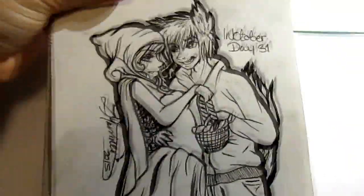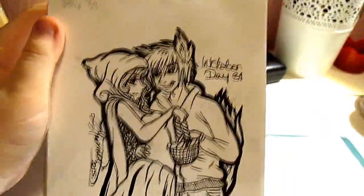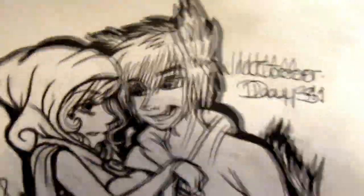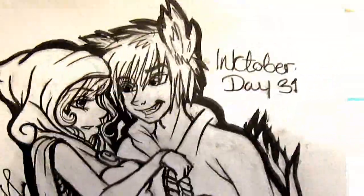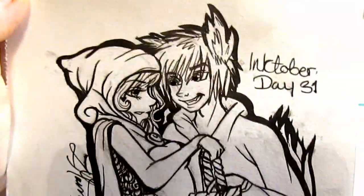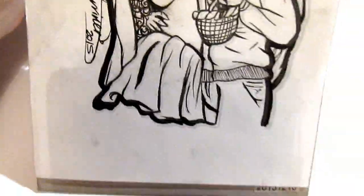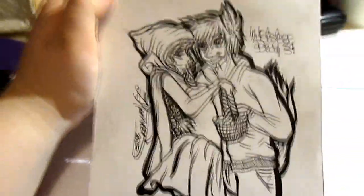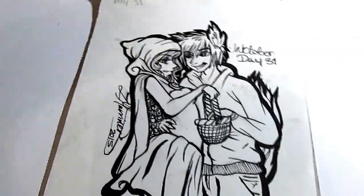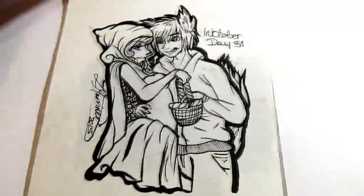It's so adorable. Okay, so the final one, the one I had sketched but didn't do straight away, is this one. It's basically Loki and Elijah as Little Red Riding Hood and the Big Bad Wolf, because Elijah's power is to be a werewolf. So I thought that would be a really, really cool idea. Plus I did it for Halloween last year, and I thought I'd redraw it because my style has kind of improved since then.